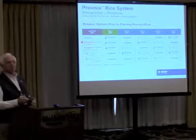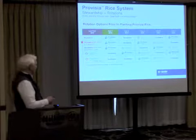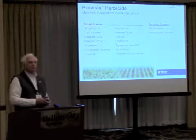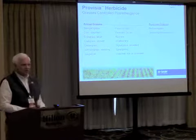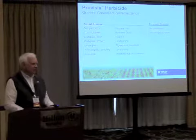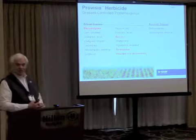So keep those things from the rotation standpoint and any of the residual compounds that are there. Now, obviously, when we talk about Provisia herbicide, we're talking about grass control. It's going to do a great job as far as controlling these grasses, some of the ones that stick out first.